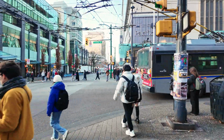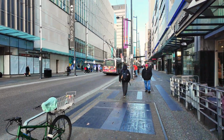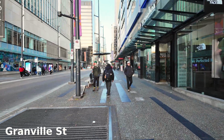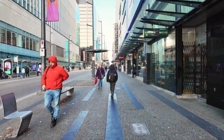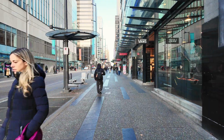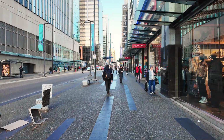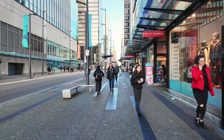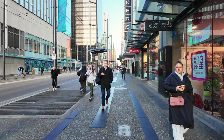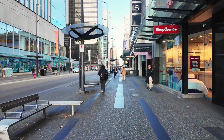And over here we're back on Granville Street. And we'll head up the stretch, just passing the Cafe Crepe. Most people just call it the Crepe Cafe. And over here you got like a Vans and a Helly Hansen, a Claire's and a Sleep Country. So a whole bunch of those just box stores that you'd find in malls across the rest of Canada, or outside on like streetscapes like Queen Street in Toronto.